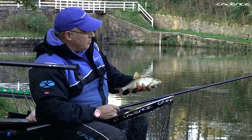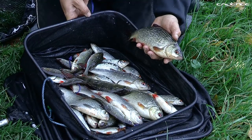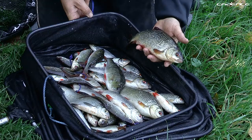A lovely way to round off a super day. Look at that. Well, I'm well pleased with this cracking caster catch of canal fish. Absolutely fantastic.